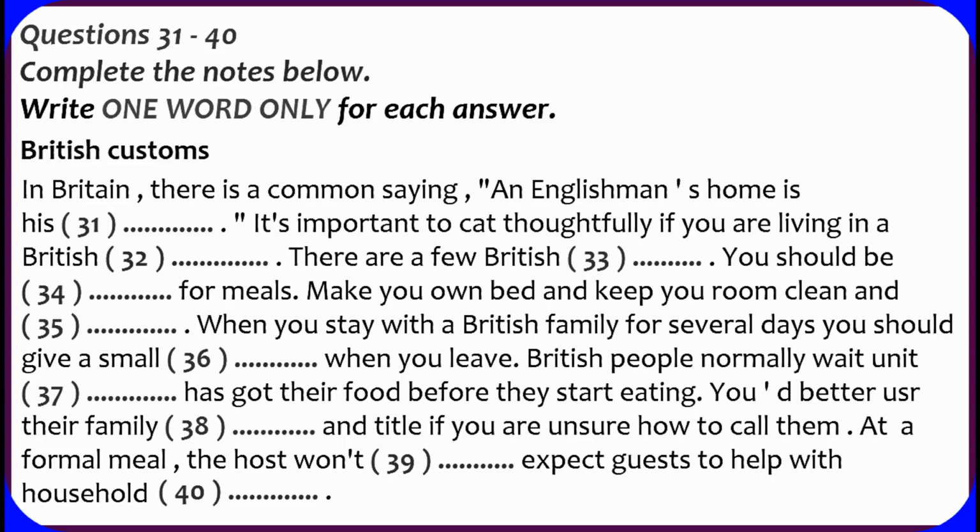For each course, different cutlery is used. You may also notice that people don't usually spend much time at the table talking, drinking and smoking. In fact, after dinner at home, it's fairly common for everyone to leave the table together and have coffee in the living room. If you are staying with a family or visiting informally, it's usual to offer to help with household chores, for example, clearing the table and washing up the dishes after a meal. Even men are expected to offer, though you may not be accepted. At a more formal meal, however, the host won't normally expect guests to help.